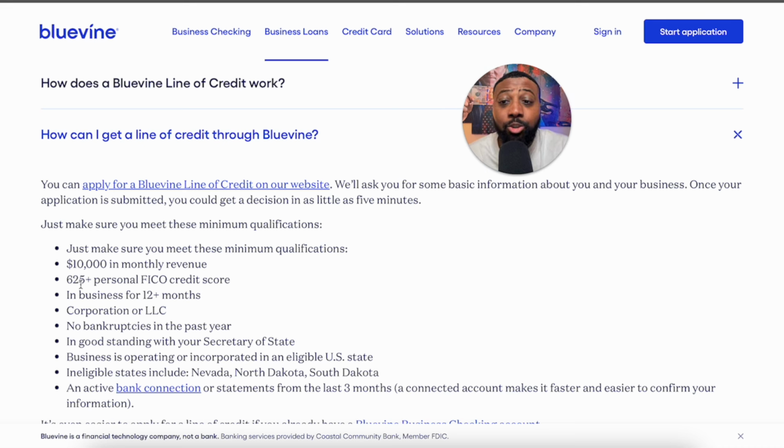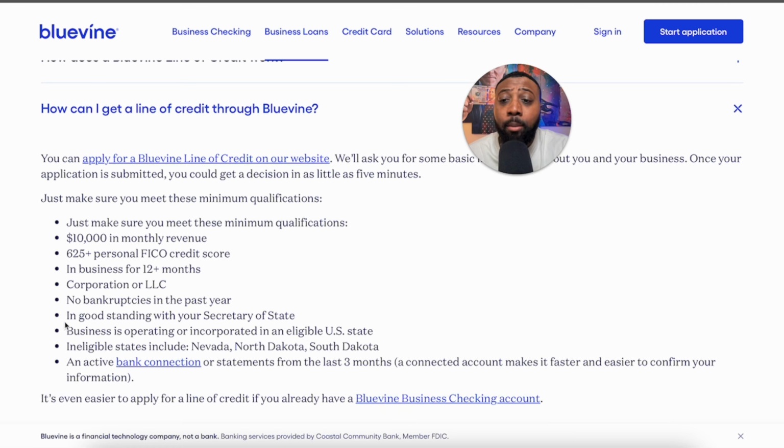Also, you have to have a 625 personal FICO score. You have to have been in business for at least 12 months. You have to have a corporation or LLC, and no bankruptcies in the past year. Make sure you're in good standing with the Secretary of State as well. Your business has to be operating or incorporated in an eligible state. There are only 3 states that are not eligible, which are Nevada, unfortunately my state, and then North Dakota and South Dakota.